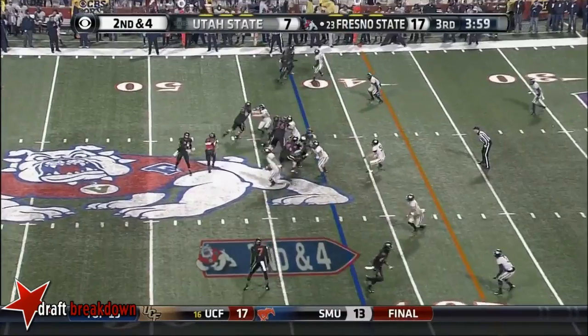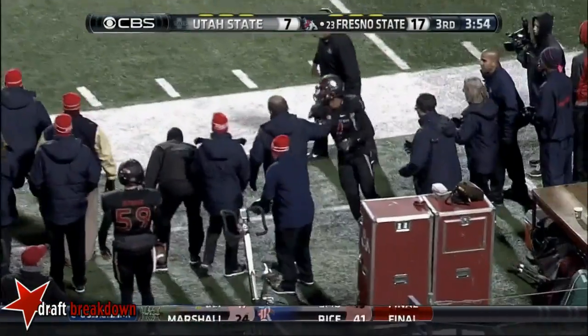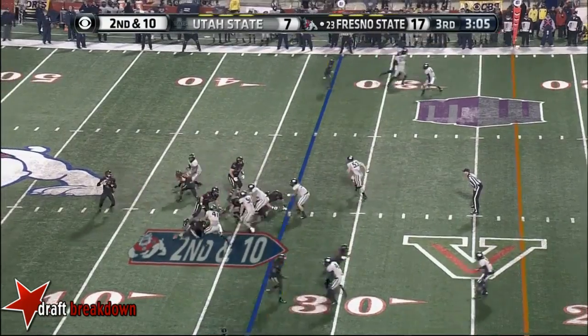They stack receivers to either end. They give it to Peck in space, has some room down the sideline. And Aaron Peck has a 1st down. Bubble screens, 2 over 2. It's deep here at the bottom.